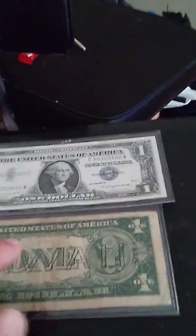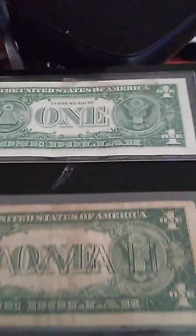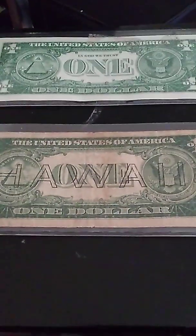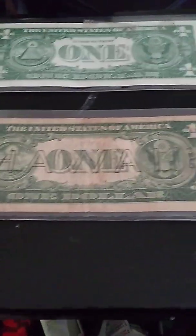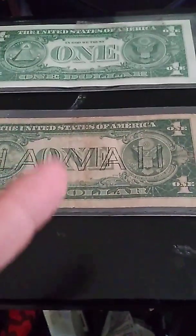And if you look on the back, unlike the other silver certificates that have the blue seal, like so at the top, if you notice on the back of this one, it's normal. But if you look at this, you can see the word Hawaii overlapped on that. So a lot of people don't realize that, but it's a fascinating thing.